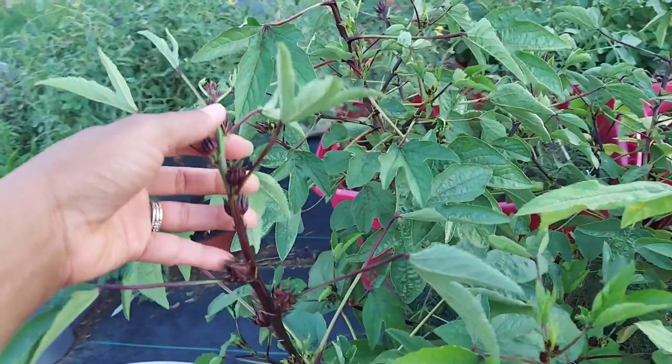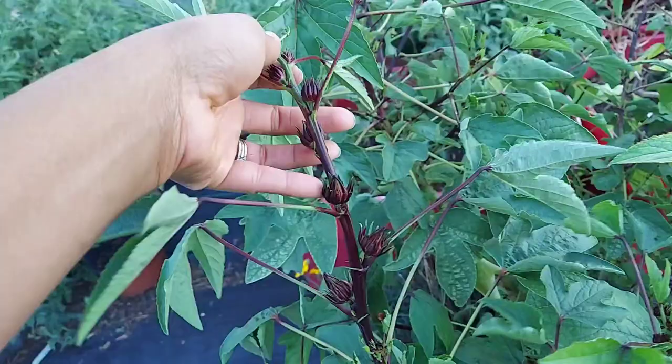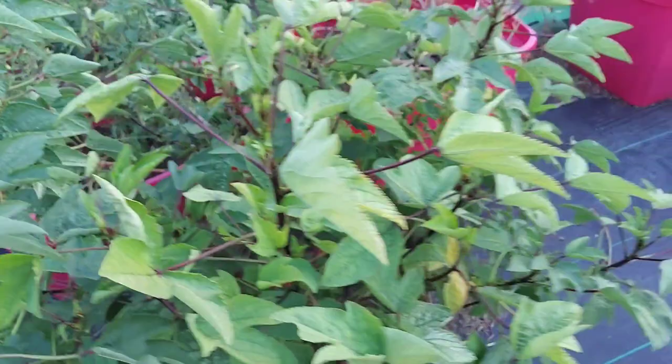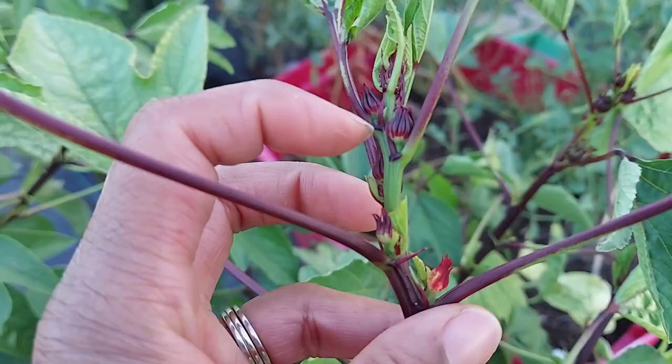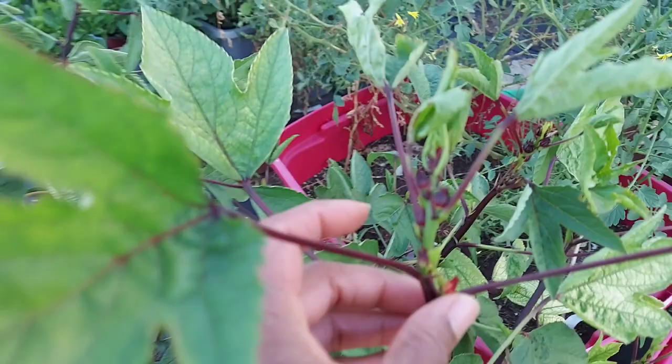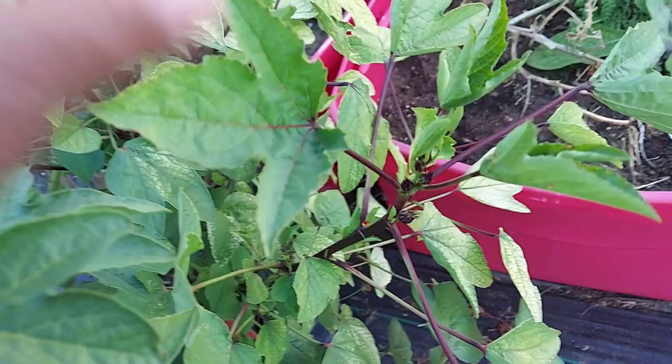If not, I will probably just take the roselles, the little flowers here, off while they're closed, and I will just preserve them as much as I can. But hopefully I will get some flowers. And I did notice that some of them are kind of yellow like this, and some are red like this. So I'm thinking that this is the male and this is the female flower. But I was just so happy to come out and see them all over each one of these stems.